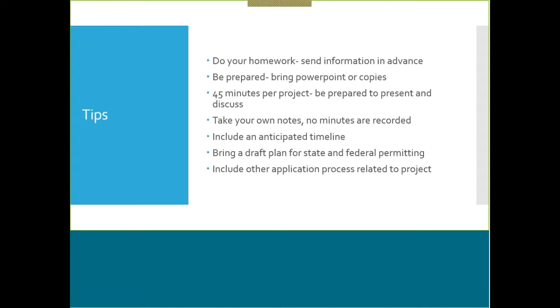So bring either a PowerPoint presentation, I usually do that. I usually print out some copies to hand out as well. Every project that's on the schedule is allotted 45 minutes. So you need to be prepared to have time to present and to have time for discussion and questions afterwards, because when it's done, it's done. And there may be other presentations that are coming right before or right after you, and your time is limited.